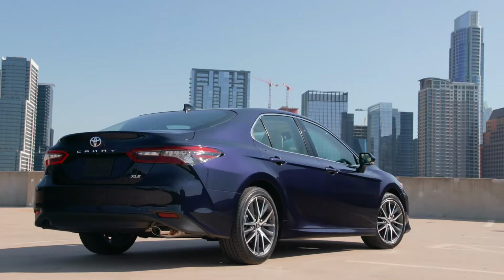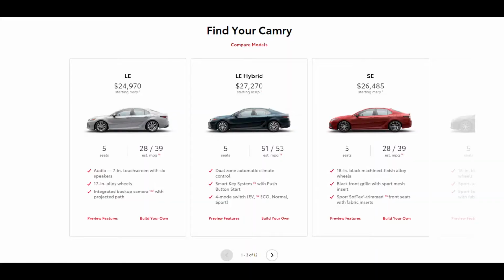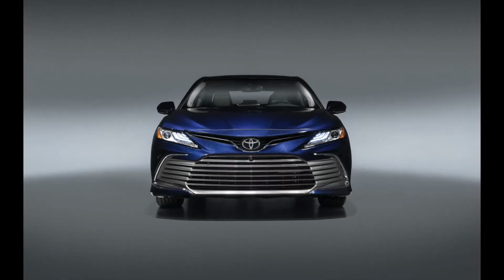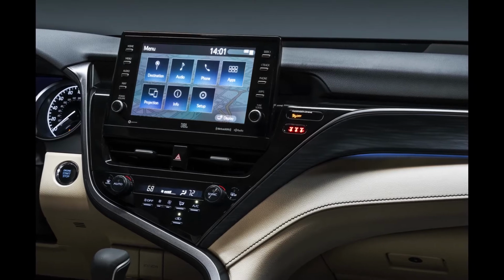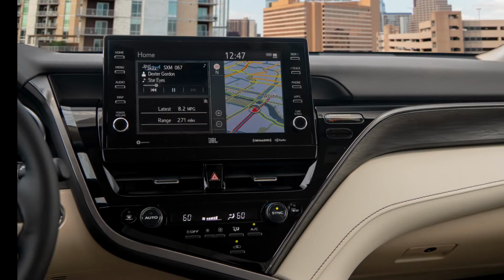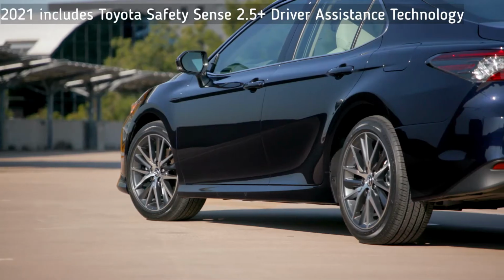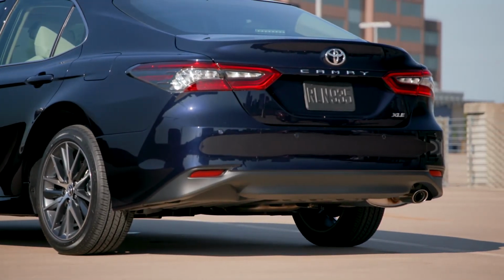The 2021 Camry brings minor changes. The base model L is discontinued, and now the LE is the base. The front end gets a minor redesign. The infotainment screen changes with a new floating design. It's available in 7-inch or 9-inch touchscreens. 2021 also brings improvements to driver assist technology, including better bicycle and pedestrian detection.